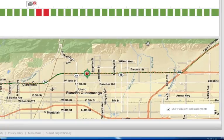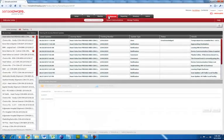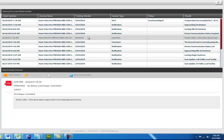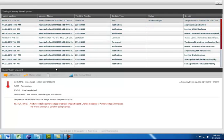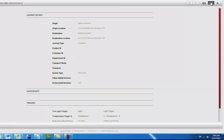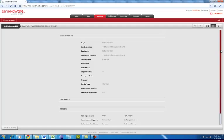The collaboration view shows any communication that has taken place regarding this journey. Comments, alerts, phase changes like a delivery are all shown here in list form. If a comment or alert has not been read or acknowledged, you can do that right from this window. The detail view gives you all your journey information. Here you can see who is participating in the journey, as well as which triggers are active. And just like that, you have every detail about every one of your SenseAware shipments. How's that for visibility?